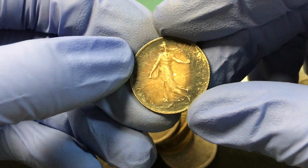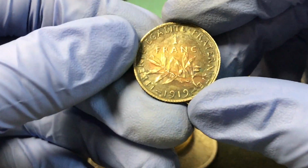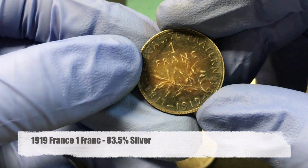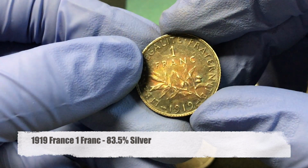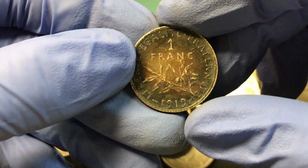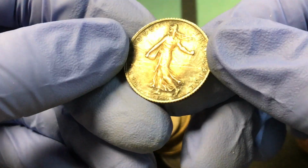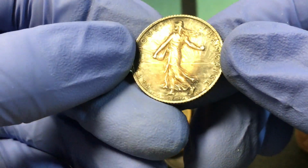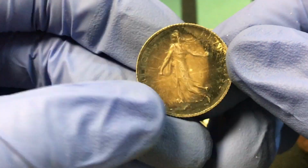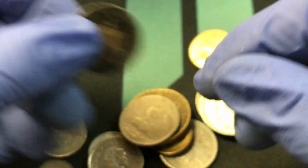This one looks silver, French though. 1 franc 1919, and by now a lot of the toning has kind of worn off. It's kind of melted into a color that's not quite as appealing, I'd have to say. But at one point, I think that this was probably just an absolutely gorgeous coin with unbelievable toning. Now it's kind of all turned to black and kind of washed out a little bit. But anyways, it's silver, 83.5%.